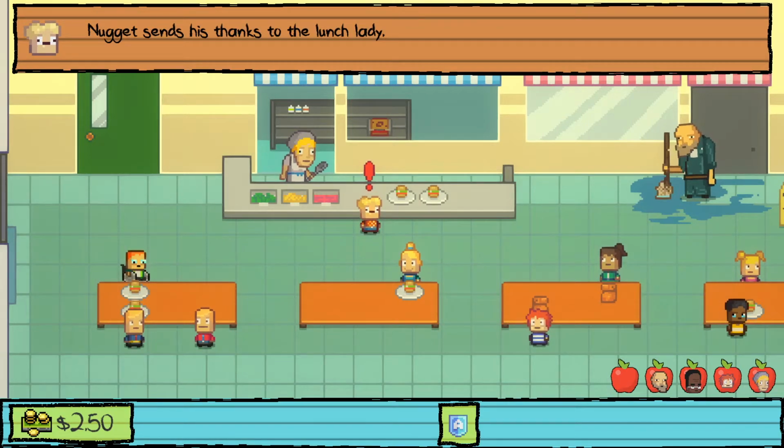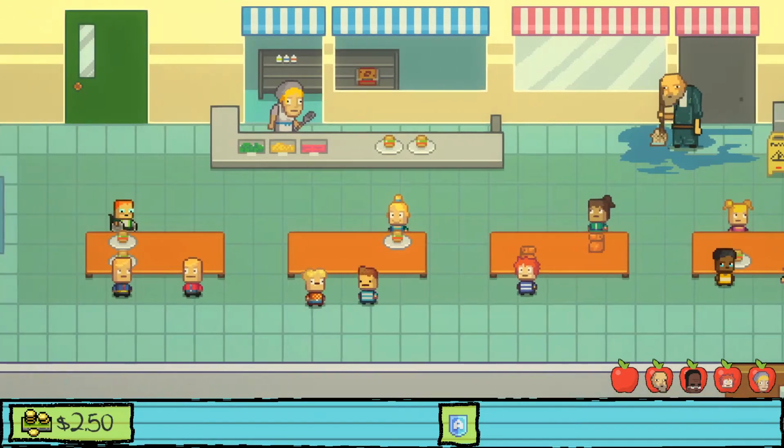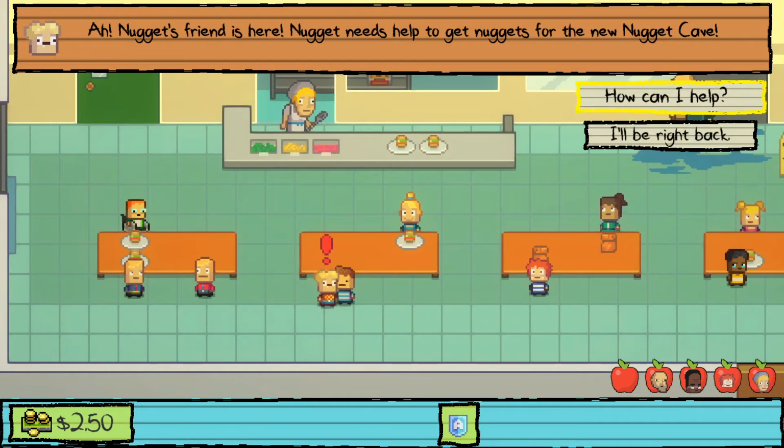Nugget sends us back to the lunch lady. Also, I'm going a bit faster with this because I know how to do the Nugget route. Every route from here on out, I have no idea how to do. So keep that in mind.